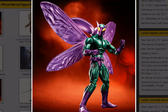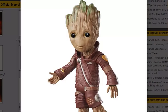First of all, this Beetle figure from the Vulture wave looks fantastic. The coloring on display is very shiny and everything, but this official image looks even shinier. Obviously, his wings look less translucent in this picture. However, on display they are more translucent and more of a lighter purple. But this is looking like an excellent figure. Probably my favorite, or the figure I'm most anticipating of the actual wave.